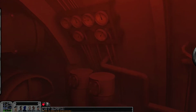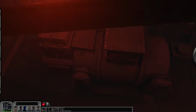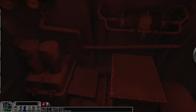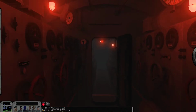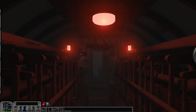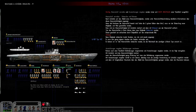Here we have another set of gauges. Here we have the pressurized air compressor. That's for the renewable pressurized air, which is used for emergency blowing tanks, which is also an interesting concept. I'll show you right here. So this is the main ballast tank here, that thing.